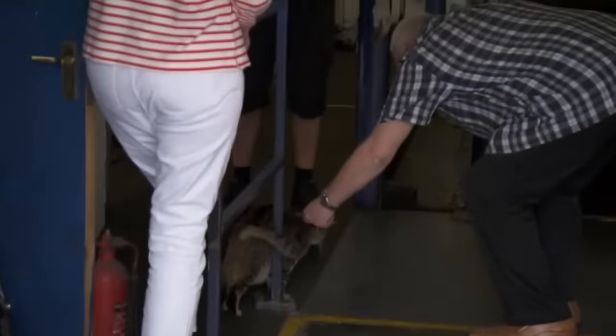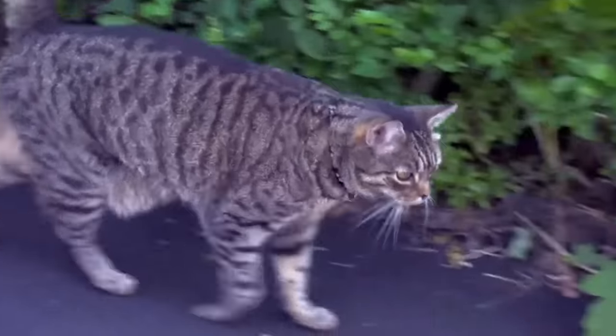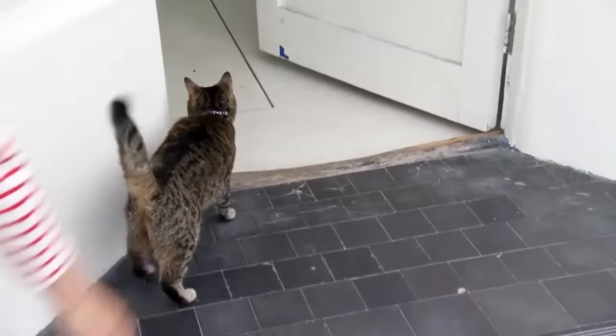Despite the fact that Astro seems to be getting around old Isleworth perfectly well, he does have some issues that I'm concerned about. Astro, come on. His eye has got some issues and it has had for quite some time. Come on. In you come.